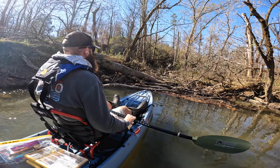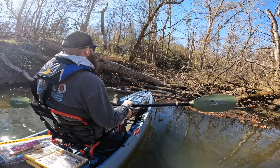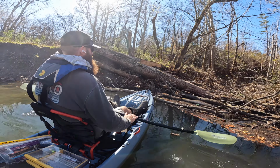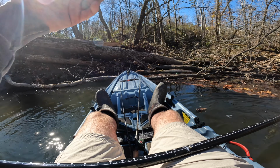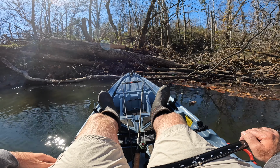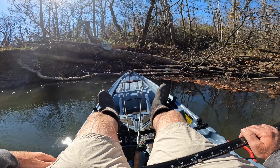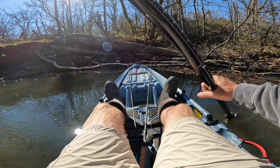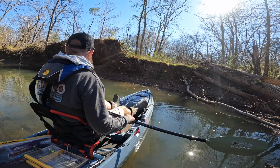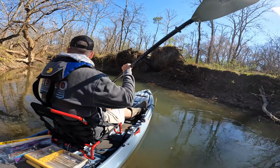All right, guys, well, here's obstacle number one, and we're not even 100 feet into this thing. That's a big one, too. I mean, that's just a mess is all that is. Looks like two different trees have fallen over each other. So, yeah, I've got to figure this one out. I'm not too sure. I guess I'll just have to get out right there. I guess go straight up.